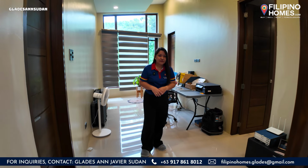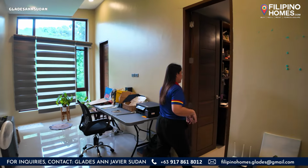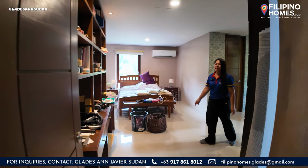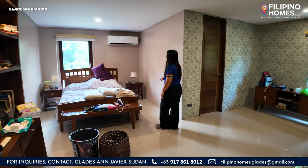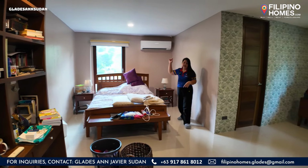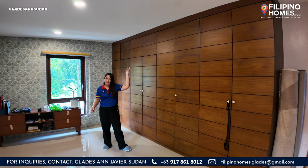We have a total of 3 bedrooms and 3 toilet and baths here at the third level. Let's check the second bedroom. So this is your spacious room. You have this wide glass window over there, a split-type AC, and you have these floor to ceiling cabinets.